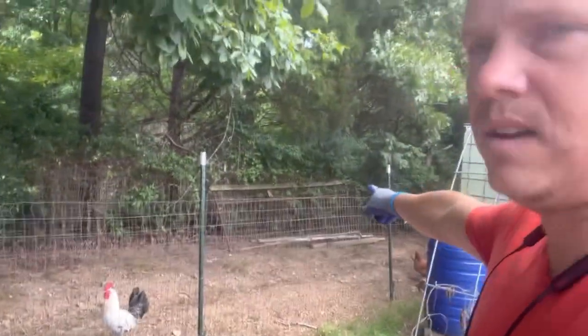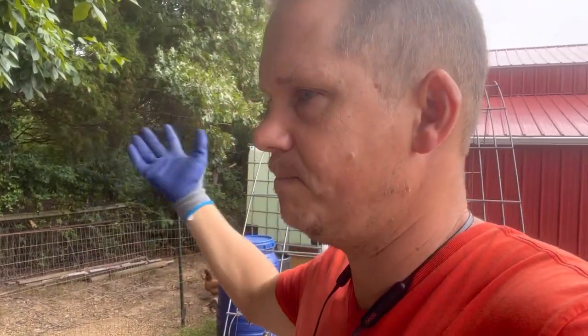Like back there, there's some lumber and an old fence. I'm not throwing that away because I'll use that. So yeah, kind of a little update. I'll show you around a couple other projects as I get along the day. Saturday is my homestead day.